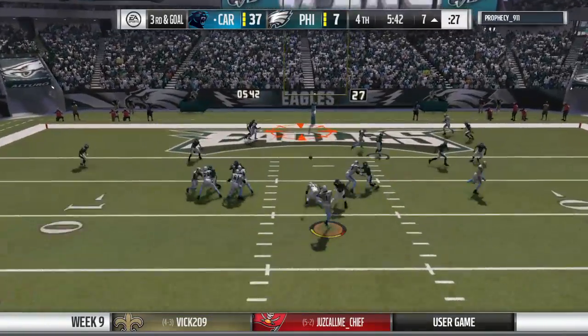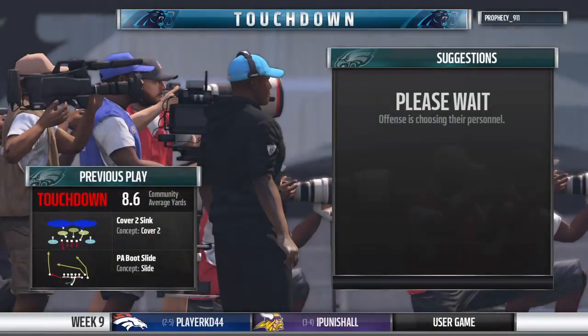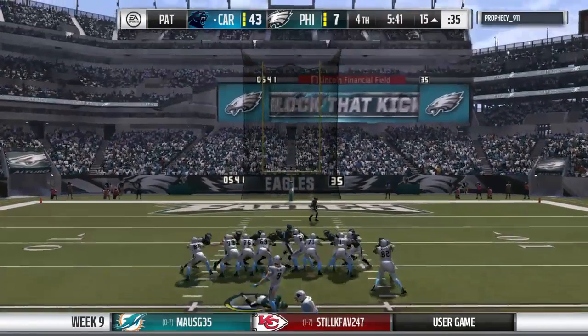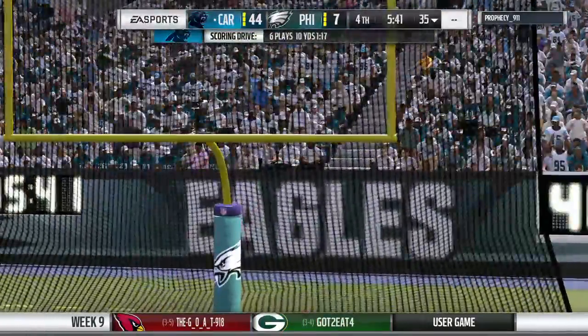They'll fake the handoff. Now Newton. And he's got it. Touchdown, Panthers. Philip Dorsett, his third touchdown now on the year. And the Panthers just continue to pour it on. And this one through the uprights and good.